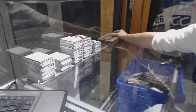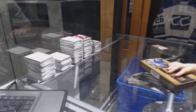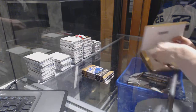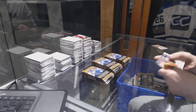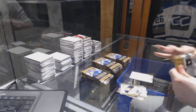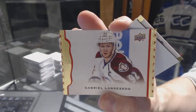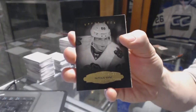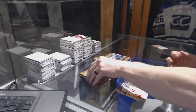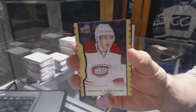To box 5. All right, base. Red frame parallel numbered to 100 for the Colorado Avalanche, Gabriel Landeskog. Black and white portrait for the Chicago Blackhawks, Patrick Kane. We've got a black frame parallel numbered 8 of 50 for the Montreal Canadiens, Brendan Gallagher.